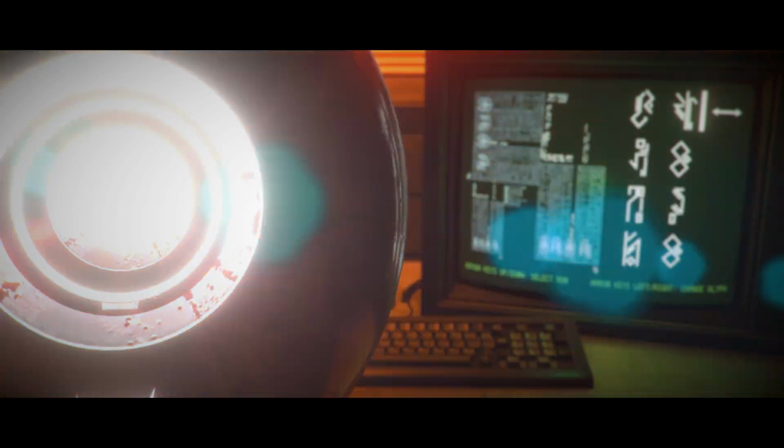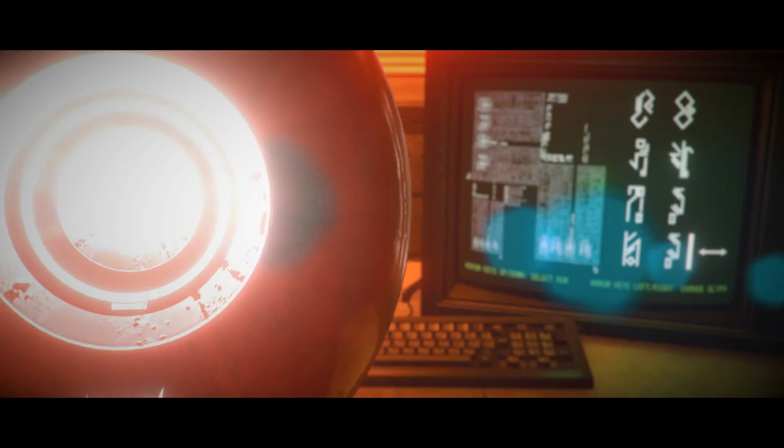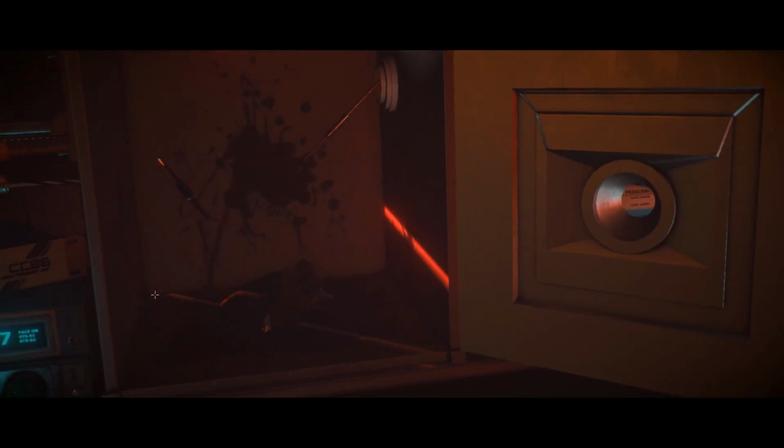Wait, I think I'm seeing it now. I think I'm seeing it. Okay, so this one is this, and then the next one. That, okay. Then the next. Okay, and the last one. Okay, so I was right originally. There we go. Jesus, but those goddamn lights. Those flickering lights. Took me again long enough.